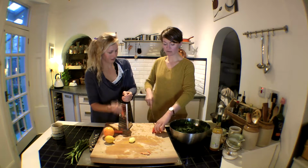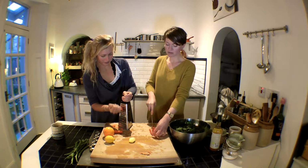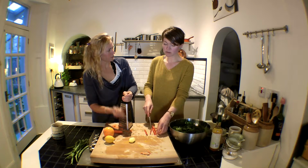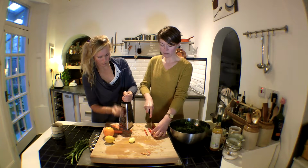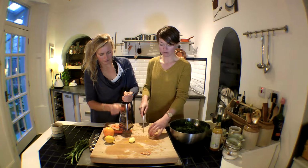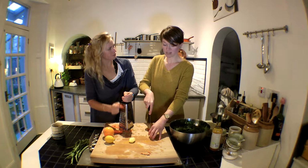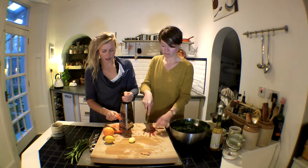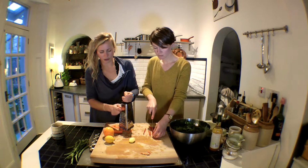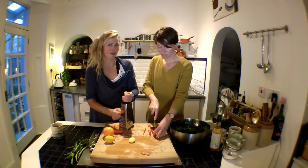So we've got organic carrots from East Coast Organics, which I just got delivered in my veg box. They're probably a few days old, but that's okay with carrots, even though they were a little bit floppy. But they're fine. We did cover carrots in the previous episodes. We did, and these ones taste pretty good. And you guys can really taste the difference between organic carrot from the farm and organic carrot from the supermarket.